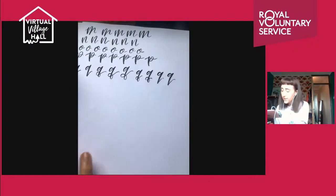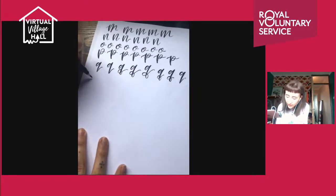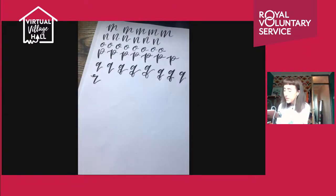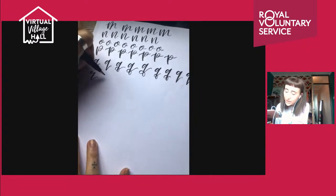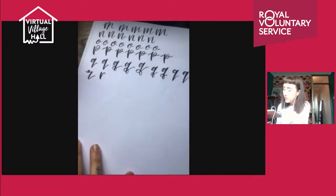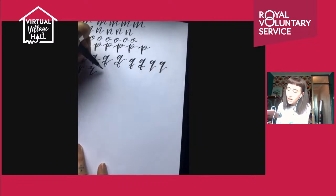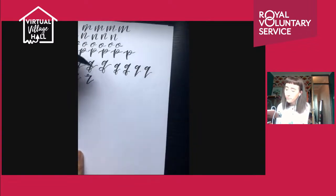Okay, R's. So this is again where the simple variation might come in. R's in calligraphy look like this. Don't shoot the messenger. It was nothing to do with me, but that's what they look like. If you do a normal R like this, it's got nothing to join to here and nothing to join to here. So if you were joining up in one go, this is how you would do it. You do like a circle, and then you go down and up.